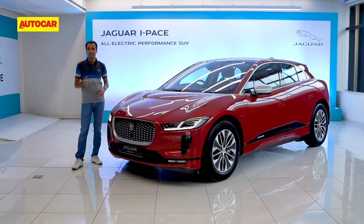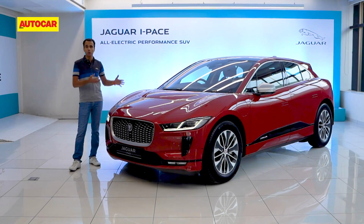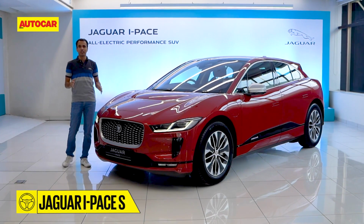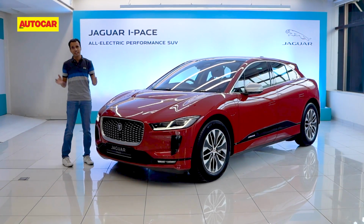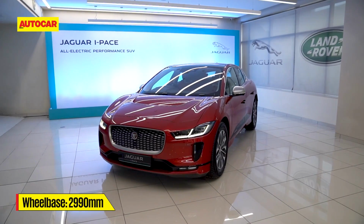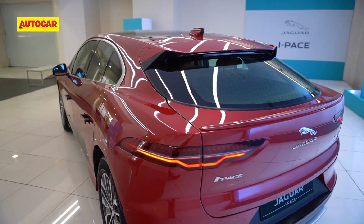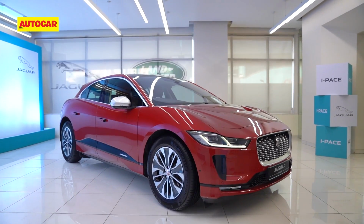Now Jaguar will sell the car in 3 trim levels, the S, the SE and the HSE. And what we have here is the S trim. Now let me begin with the looks. If you like your SUVs tall and upright and very butch and macho, well then this car is likely to disappoint you. It's sleek and very sensuous, but I think the crossover styling is done nicely with a good balance of sporty aggression and sensuousness. And to me, the best part is that it does not come off looking a little bit odd like some coupe SUVs do.